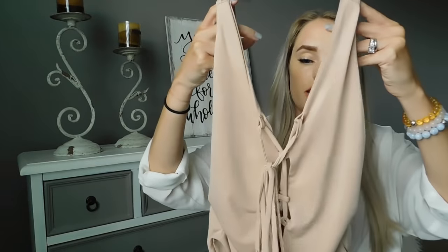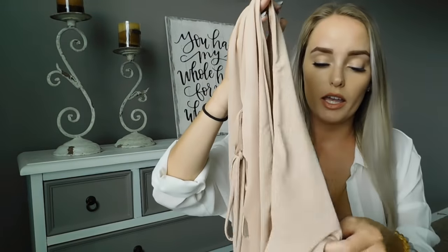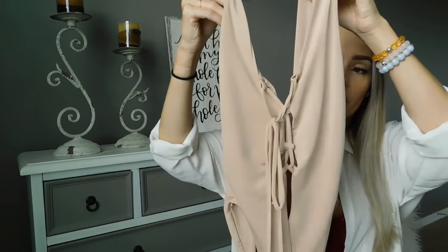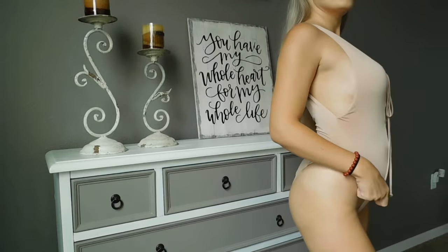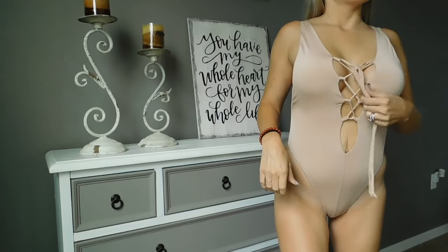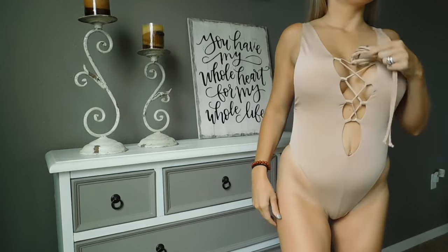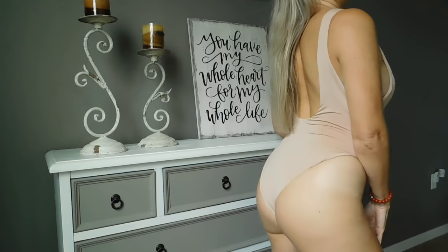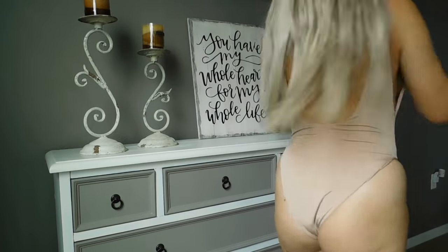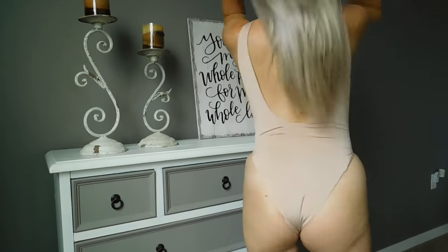This bathing suit here is from Naked Wardrobe as well, and it's in their Nicole line. I love this bathing suit. It's a beautiful nude color. Again, it has that same fabric as the last one. It's very delicate, very soft and thin material. Elegant lace up front and the low back line in the back. And this one gives you a nice tank top feel, not like a spaghetti strap. And I love the bottom of this bathing suit. It's not a thong, but gives you that nice cheeky look.